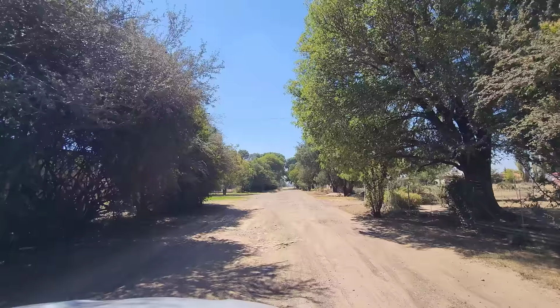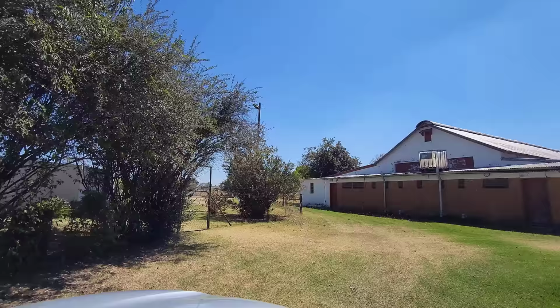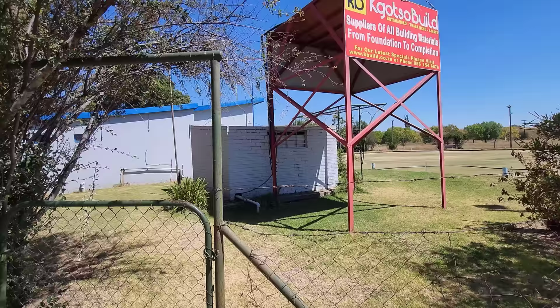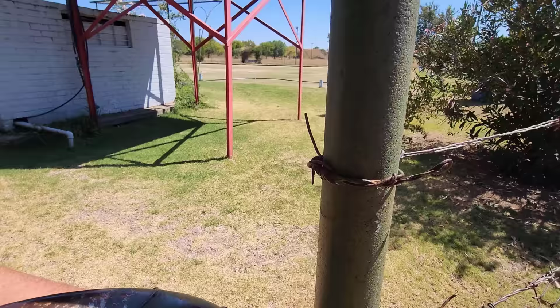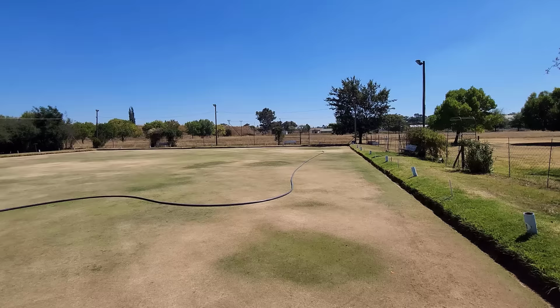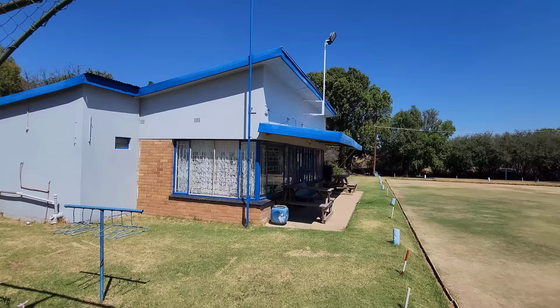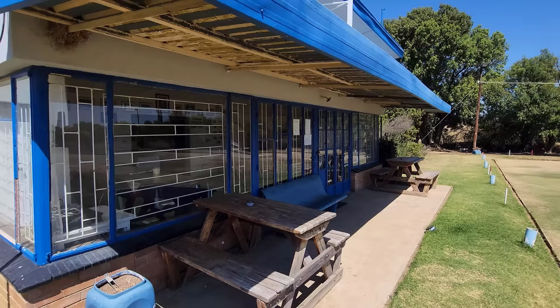Is this the dry season here? Summer, no. Summer is the green season. So maybe they haven't had a lot of rain. Doesn't look green, but it looks good. Well kept, that's for sure. Tricky. Oh, this looks nice. This is nice.